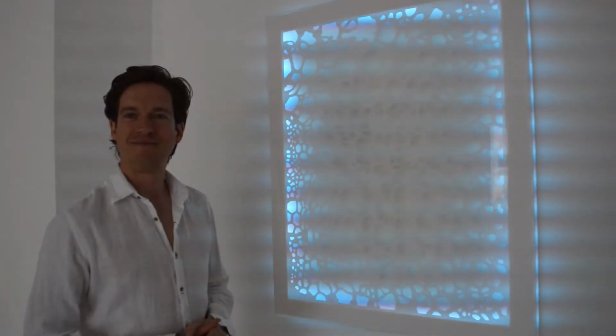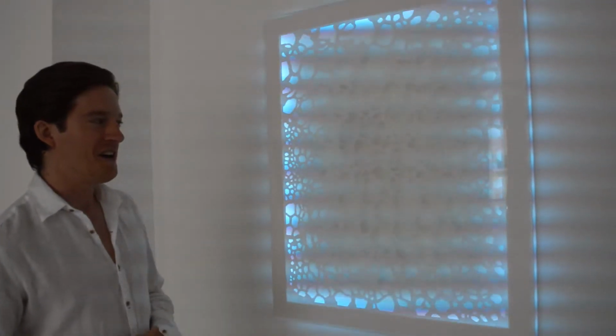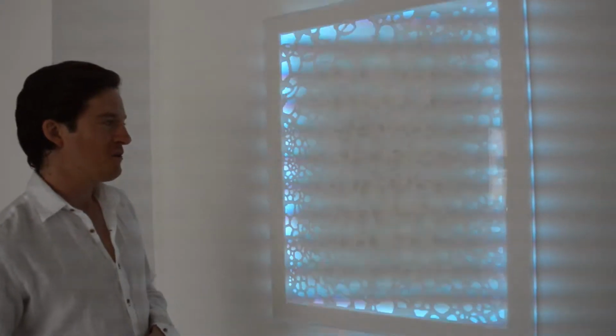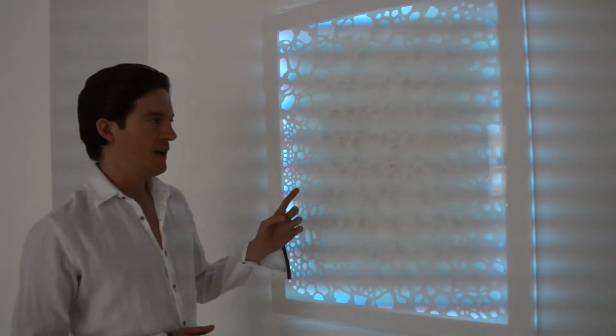What was the inspiration? This too is microbiological. So this comes from neurons and fibrin that I've had photographed, and I've layered them up to make this image.